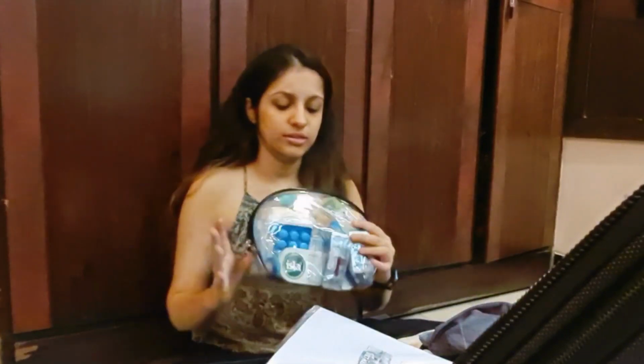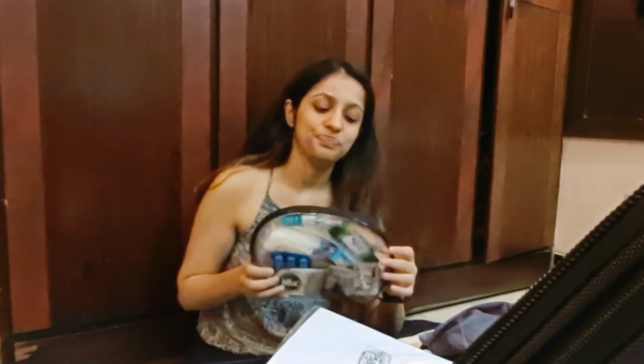I am a little paranoid about COVID when it comes to traveling during the pandemic. I remember when I was on a 3-month solo adventure last year, I had carried like 100 or maybe more of these masks, and I think I used 75 of them. So I do prefer carrying these masks with me whenever I'm traveling. This is something very, very important.